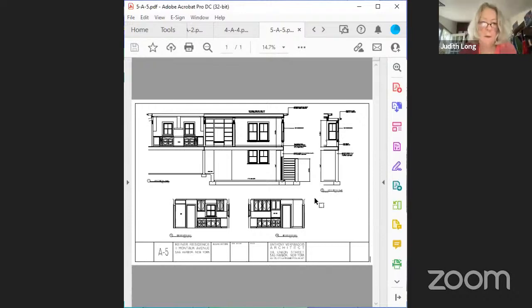So the new bedroom is right off the kitchen. Yes, in the internal floor plan there'll be a little vestibule, so you're not stumbling from the kitchen right into the bedroom, but they're next to each other, yeah.